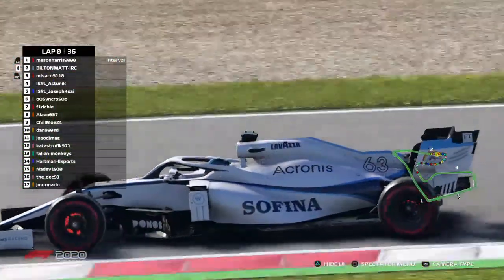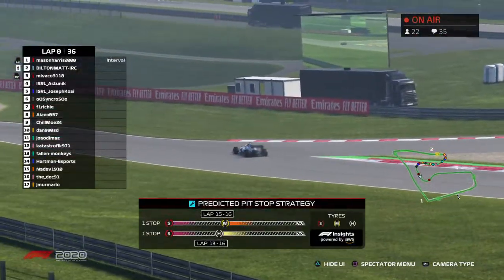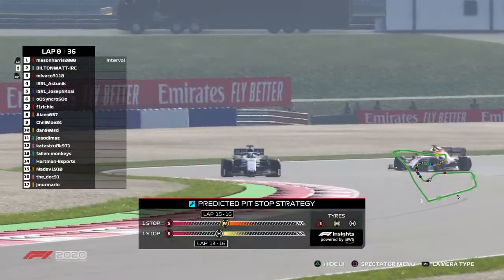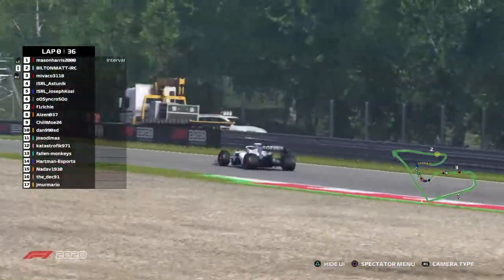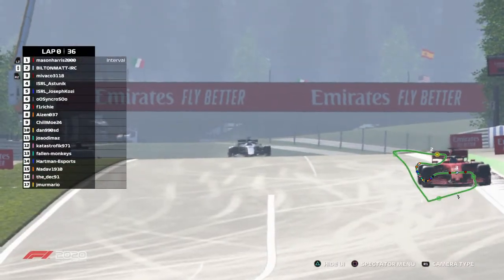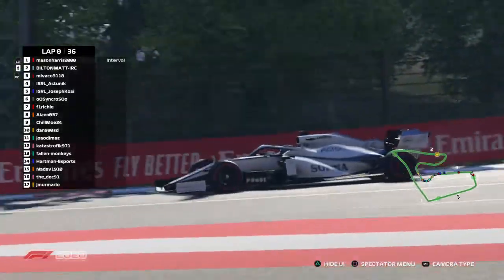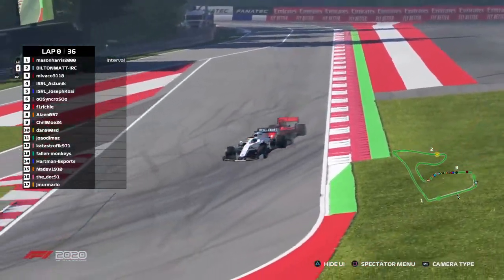And so here's to hoping that we're going to see some more finales like that. Now, the F1 Insights predicted pit stop strategy we're seeing right there: lap 15 to 16 if you're going to be switching onto the mediums, and around lap 13 if you're going to be switching to the hards. I don't expect to see too many hards unless there's an early incident, possibly some front wing damage.